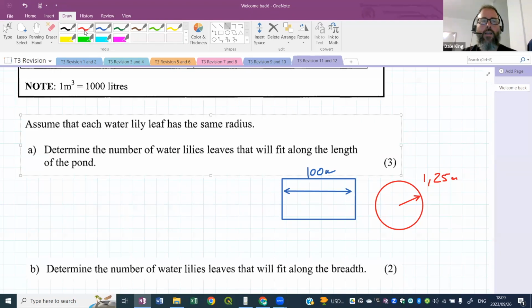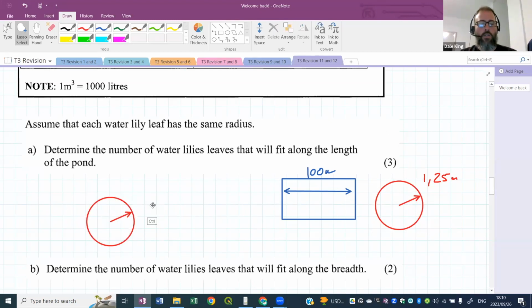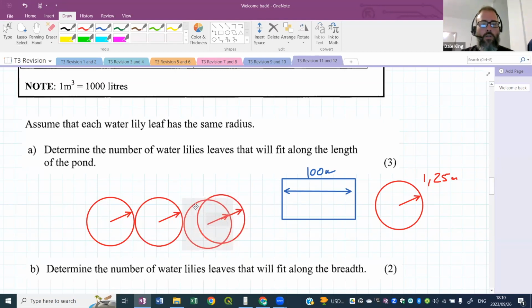Okay, you got the right idea. We want to divide the length up by the lilies, and then we want to fit them all in. But we've got to be careful because we're going to fit them end to end, obviously. So if I copy this over here and I put it over here, we want to put the lilies next to each other, one next to each other like this, and keep putting them like that in the pond. All right, so there is important information about this lily that we need.